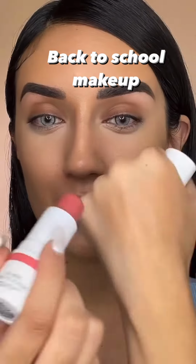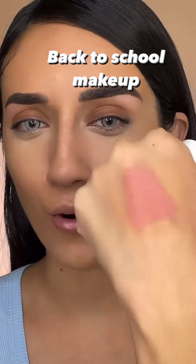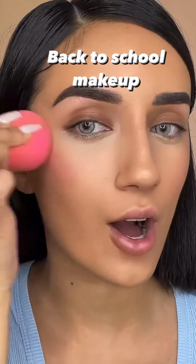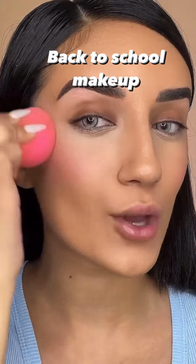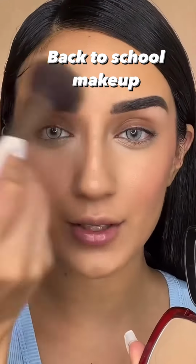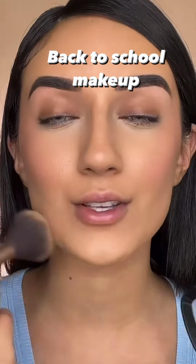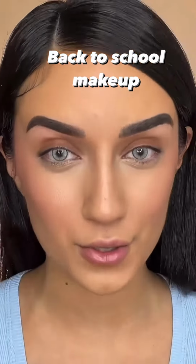For blush, I'm going to be using this shade from Morphe. This is such a beautiful shade and it's so sheer that you can apply so much on and it just blends out so beautifully. I'm going to set my face with a L'Oreal Infallible powder. Powder lasts up to 24 hours, so it's perfect for those long school hours.